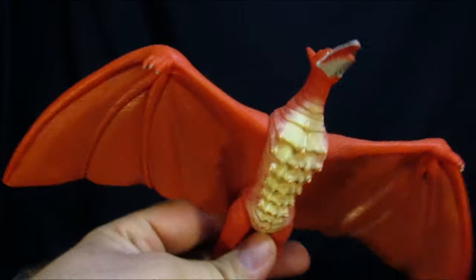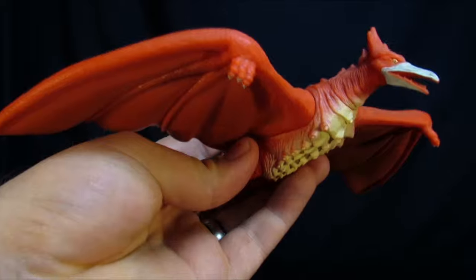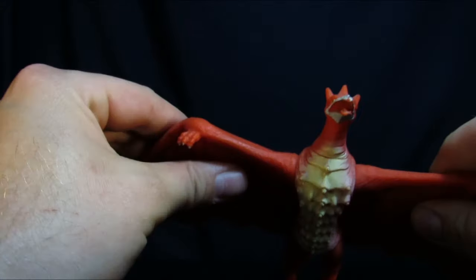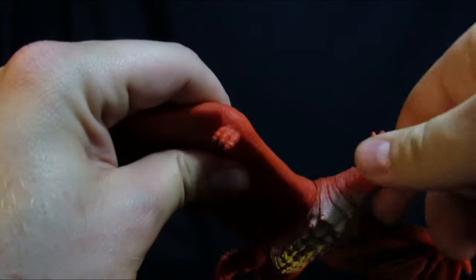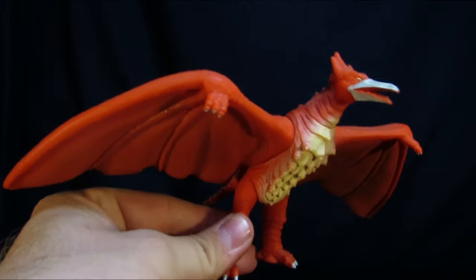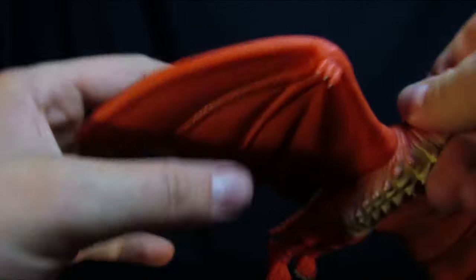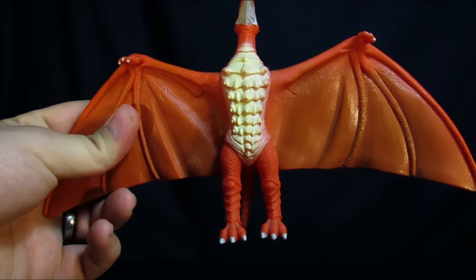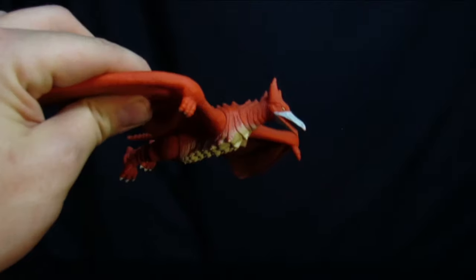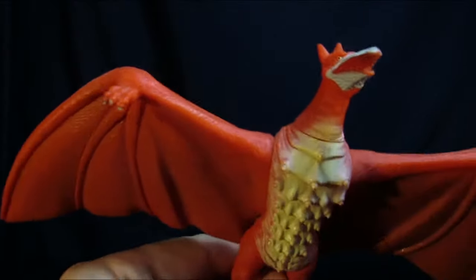A problem with a lot of the flying figures from Bandai is they're not articulated in the wing areas. His head can only really rotate a little bit, and his legs can come out a little bit. So if you want him standing, you can get him standing. The only thing that sucks about that is he's mostly going to be always looking up, because he's supposed to be flying around. So that was why I was just never that big of a fan of this figure.